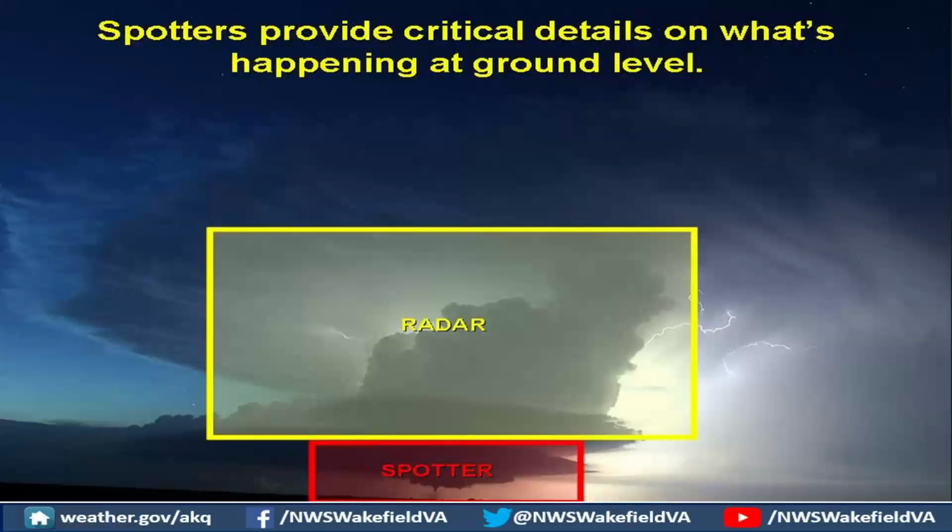So you look at a given storm, and the radar is going to give us a lot of information about what occurs within that yellow box. The radar is going to give us a lot of the detail with storm structure within that radar range. What the spotter is actually filling in is the material that's occurring below that. So basically the storm itself in the low levels, that detail is going to be provided by the spotter.